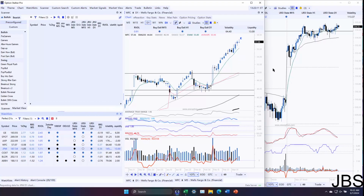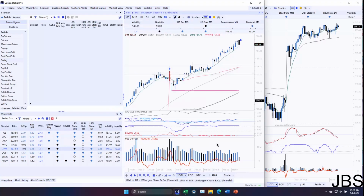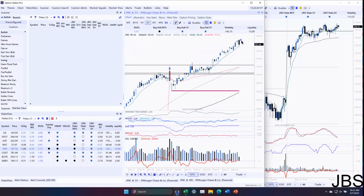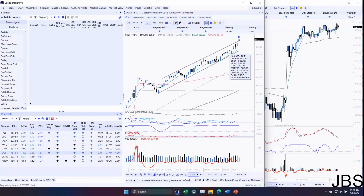JPM is selling off a decent amount today. First red candle in a while, but we're waiting for that support, and we expect this red candle to be gobbled up pretty quickly. And if it's not, then we know we have another opportunity to exit on a double top. COST has earnings after the close, but if you just look at this move higher, and we called it out earlier in January, you can see how you could have just ridden that move higher and higher.